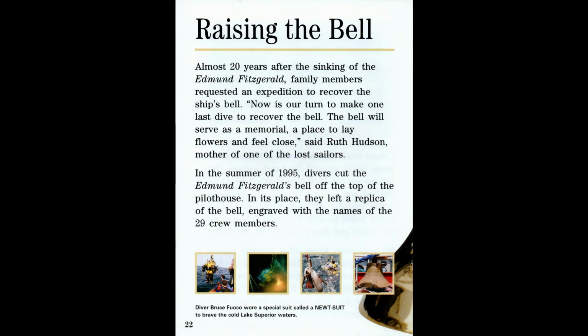Raising the bell. Almost 20 years after the sinking of the Edmund Fitzgerald, family members requested an expedition to recover the ship's bell. "Now is our turn to make one last dive to recover the bell. The bell will serve as a memorial, a place to lay flowers and feel close," said Ruth Hudson, mother of one of the lost sailors.